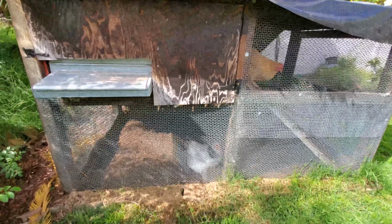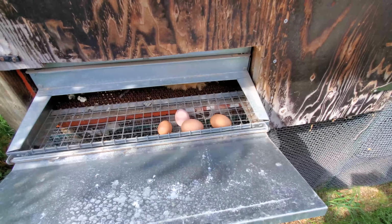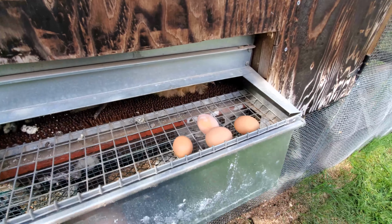What's up, going on, girls? I know you want out. Let's see if you got any. Oh yeah, we got a few eggs. I'm gonna have to come back for these eggs. This one looks like it's not fully developed. The new girls, that's fine.